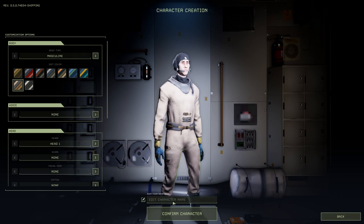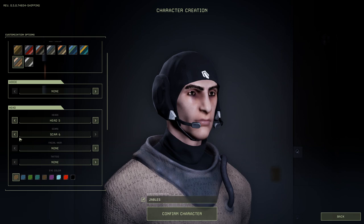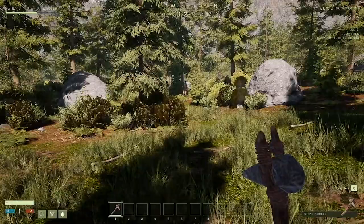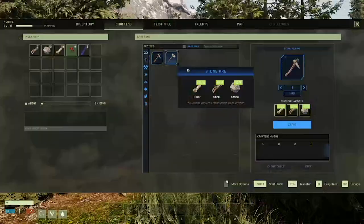No. So half the scars are on the other side of the face and you can't actually see them until your character turns his head for a split second. Nice. Already hating. You see this bush here? Tell you when it disappears. It's gone. The like, Dean Hole game for sure.